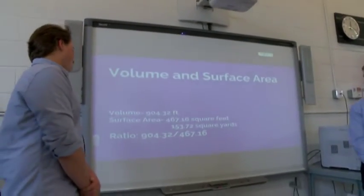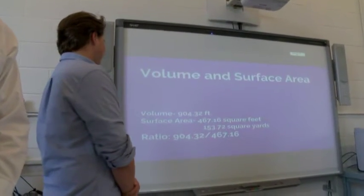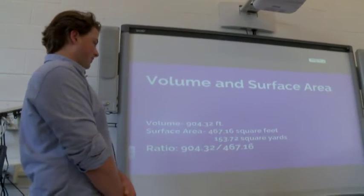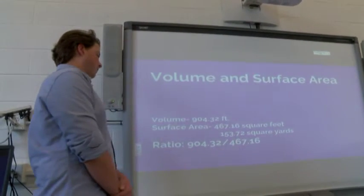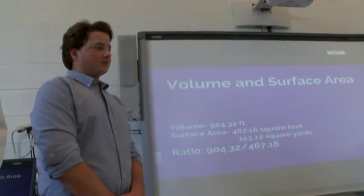Volume and surface area. The volume is 904.32 square feet, and the surface area is 467.16 square feet, and 153.17 square yards. The ratio is 904.32 to 467.16.